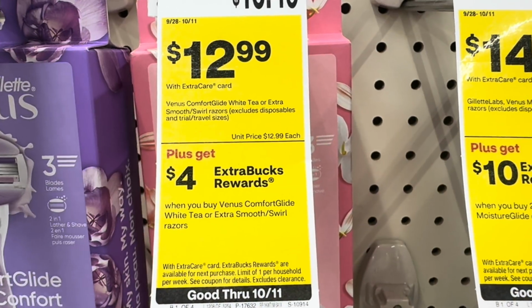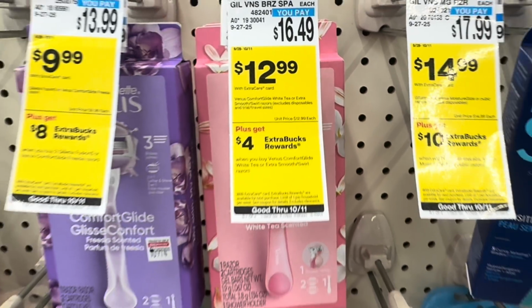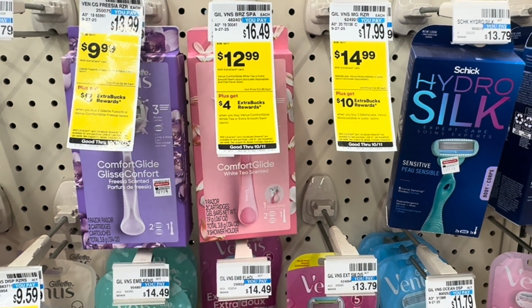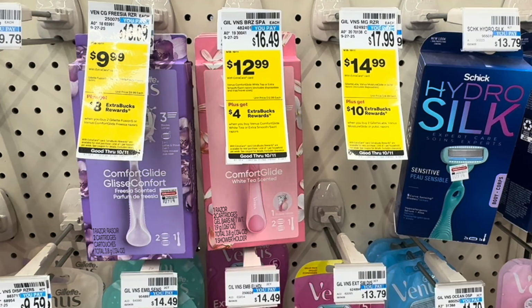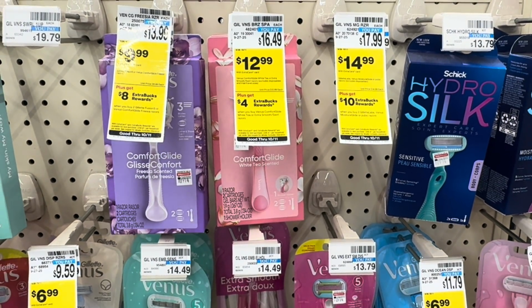Venus Comfort Glide is on sale for $12.99, and it's part of buy 1 get $4 back. Pick up 1, use the $3 digital coupon, and you pay $9.99, get 4 back, making it just $5.99.